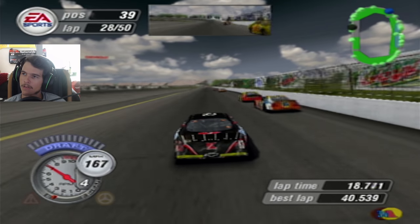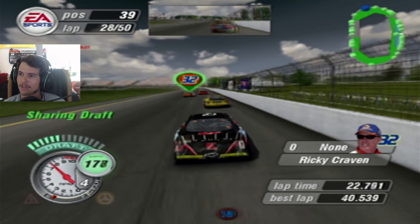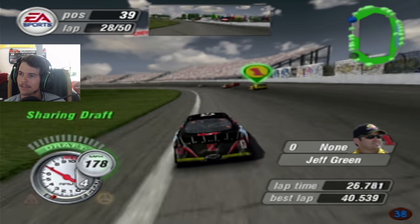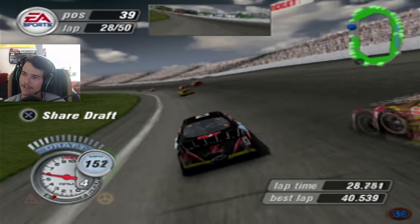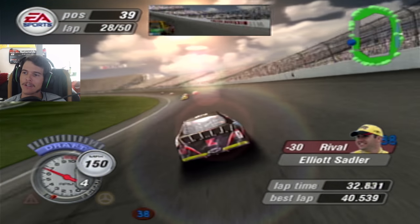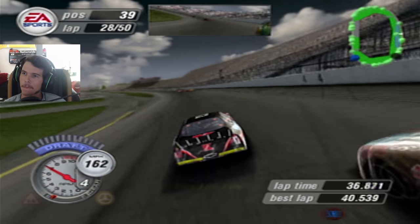Number 32, at least we're out a good bit ahead of Mike Skinner, I believe. Clear, I believe, buddy. There's the next spot, Elliot Sadler. Elliot Sadler, Jr. The 38 car is outside. Sorry about that. The car is tight, dude. The car is tight. And these tires are bad. I'm sorry.